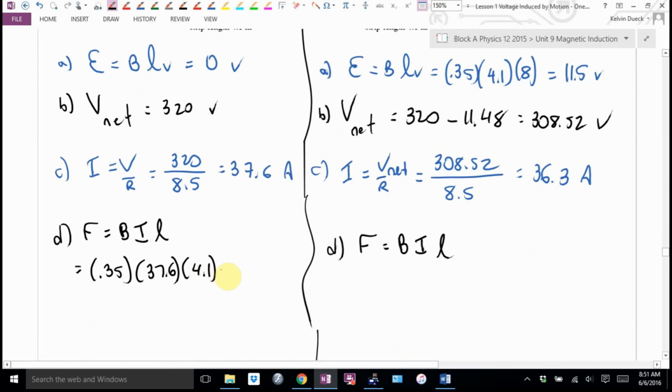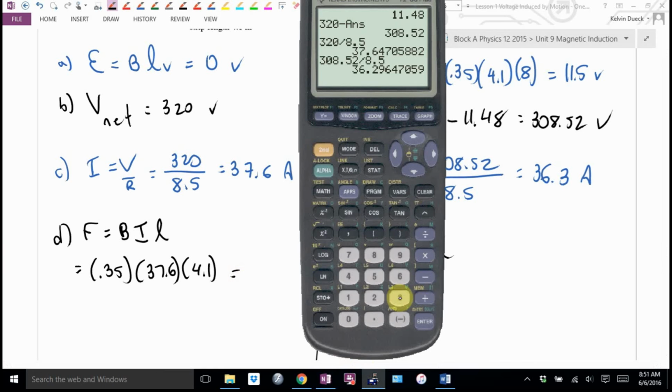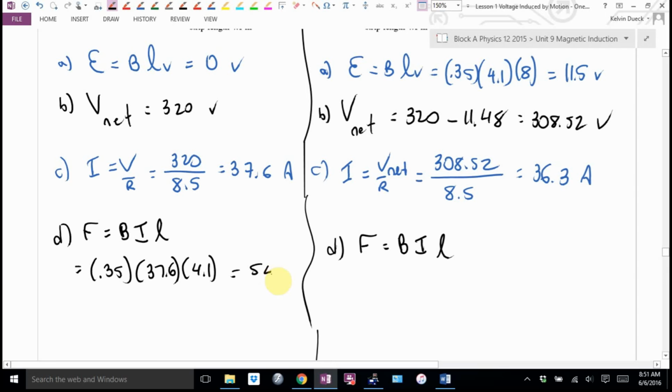Now instead of 37.6, I'm going to go 320 divided by 8.5 to get that number back stored in my calculator. And then I can go 0.35 times that times 4.1. That gives 54.0 newtons of force. Since there's an unbalanced force, what must this rod do? Accelerate.